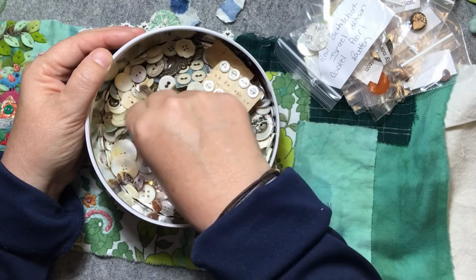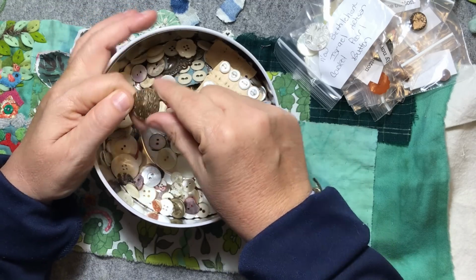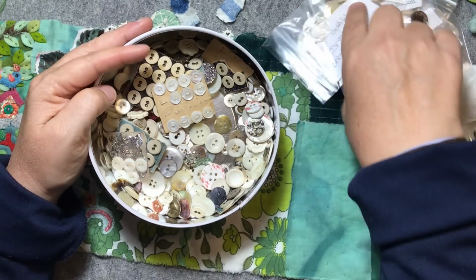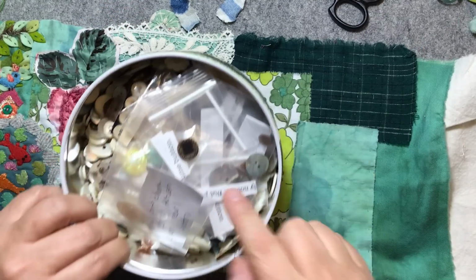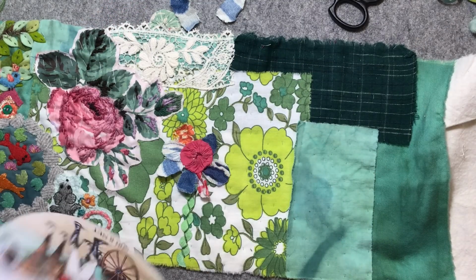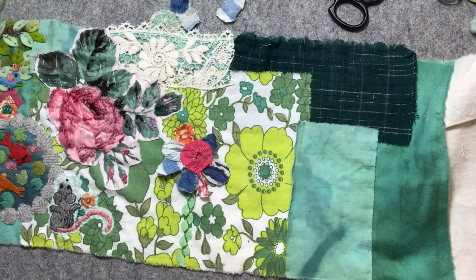Yeah, these are just special buttons. Some have been given to me. Some I've collected. I know there's lots from Pam in there, so I'm going to use some of them. Lots of my pearl ones as well. All right, and all my buttons are in old Quality Street tins, like Granny.